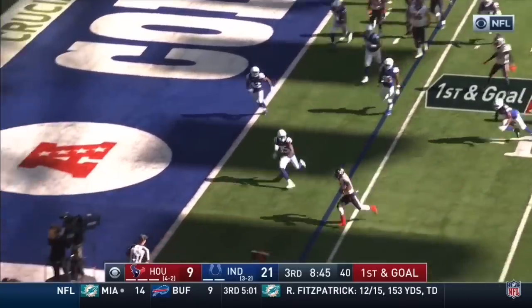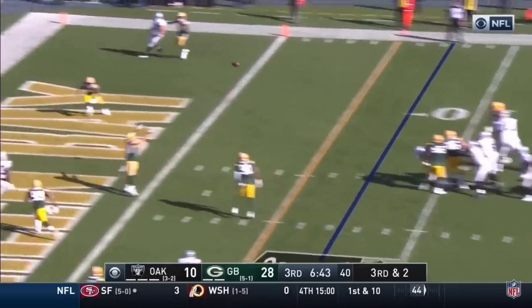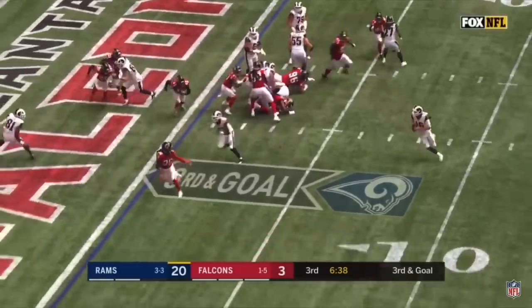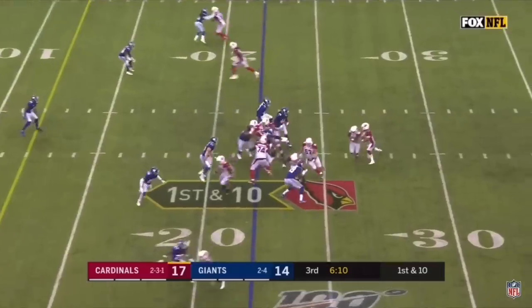The pitch. Kuti, touchdown. Good or not. Out of the gun. Across the middle, back of the end zone, Waller. Third and inches, Goff rolling. Looking, cutting back, touchdown.